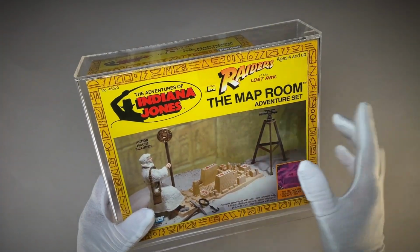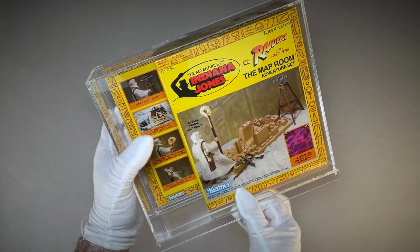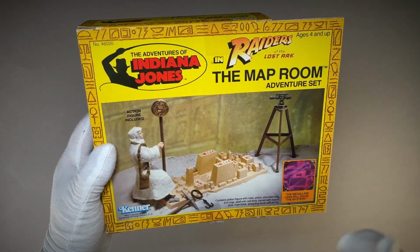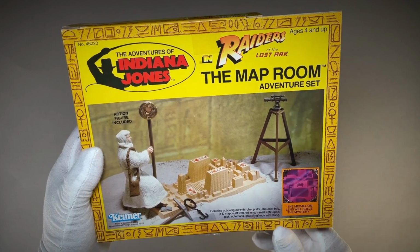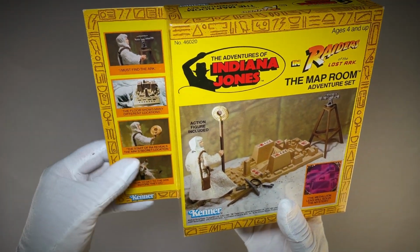We'll go with the map room first. I'm a little bit nervous about this because I've never opened these. I'm sure they have been opened before though in the past. They're definitely not sealed. There we go, we can see the map room there. It talks about the medallion lens will solve the mystery on the front. And what have we got on the back? A few of the features highlighted.